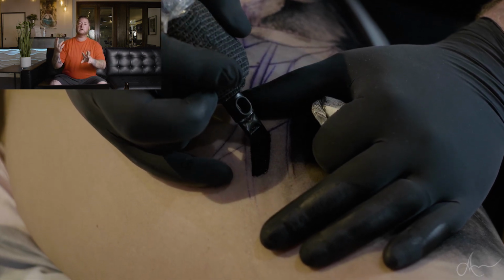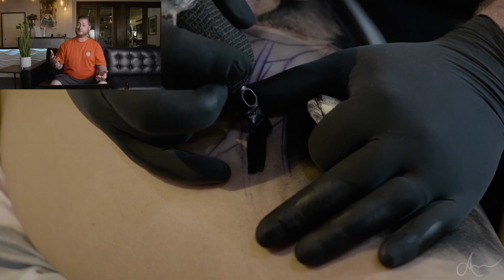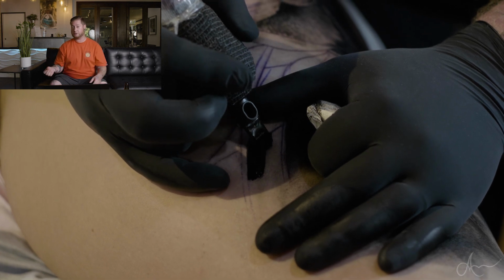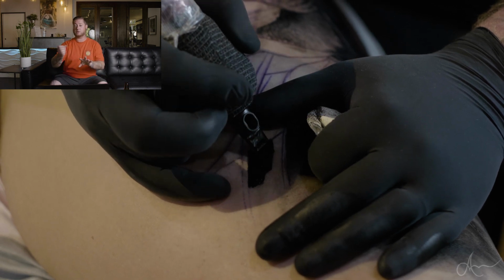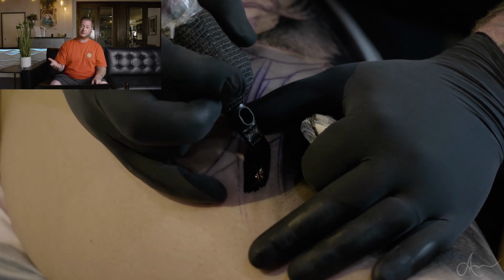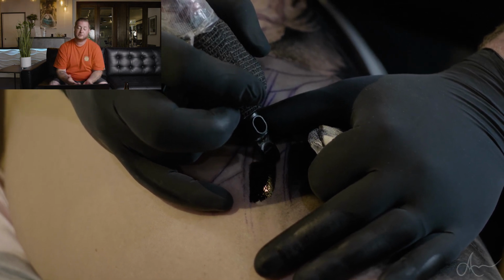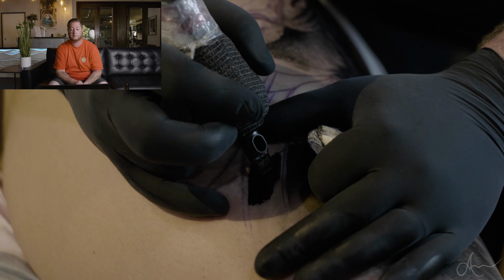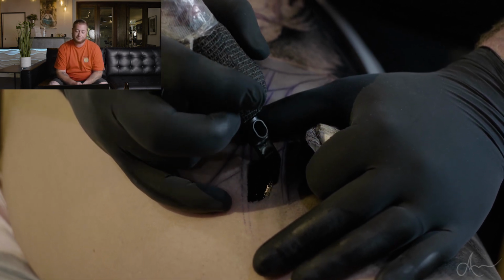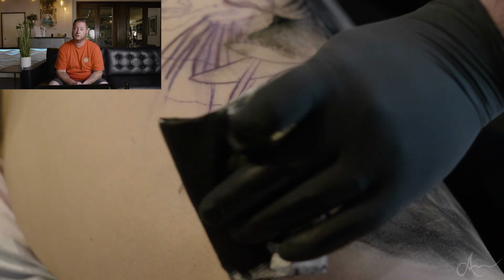And I tend to be a quicker artist, so my hand movements are quicker, which means my machine voltage is higher than most other artists because I have a quicker motion. That being said, the quicker you go, the more chop lines that you have, also called railroad tracks in traditional artist lingo. And it takes a while to not do that or to catch yourself going too fast.